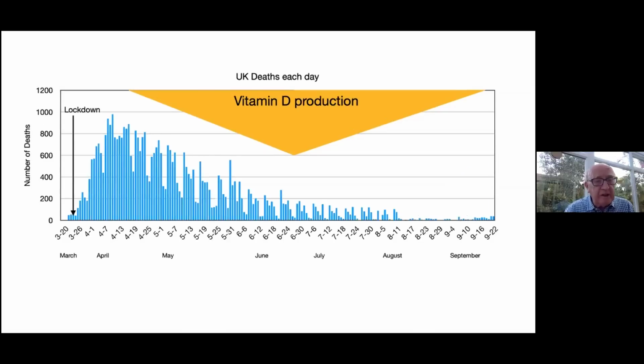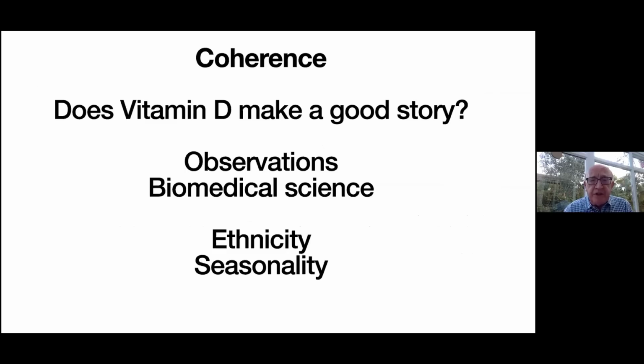Again, we see lockdown. We see no major benefit from lockdown, but we see a big change taking place during the time of vitamin D production during our short summer. And we can also see a minimal increase in deaths now at the end of September. There were 37 deaths yesterday, 37 the day before, but at the beginning of this month, there were just about 3 deaths per day. So I would add ethnicity and seasonality to make a coherent picture for vitamin D being of great benefit in the fight against COVID-19 infection.